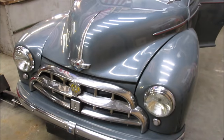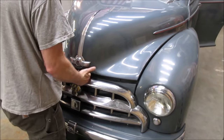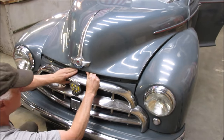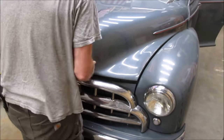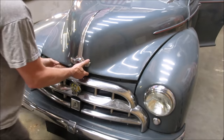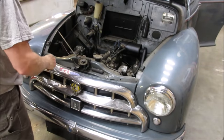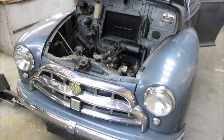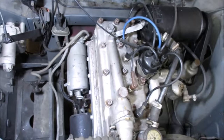Let's go pop the hood. I found a rod on the inside to get it to wing up. What else we got to tickle under here to get her to go? That might do it. There, I see it. Is this how this game's gonna go? Let's go take a peek. What have we got? It's definitely a simple engine bay, huh?